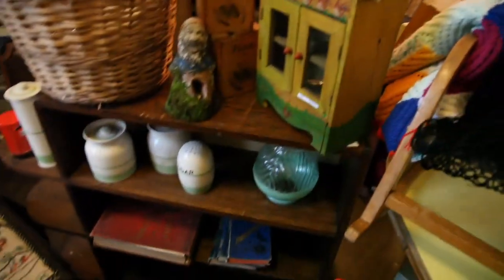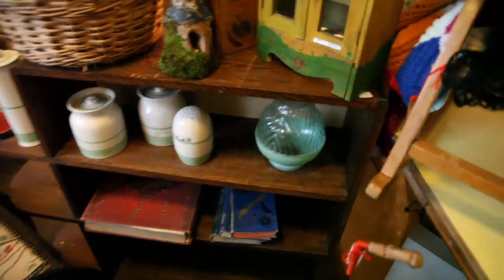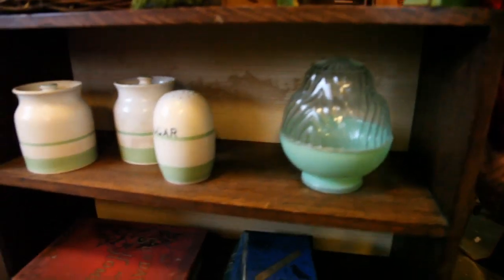Place needs a quick skim over here. So that's probably near the Art Deco bookshelf. That's really nice, actually. I think that's in at 55 or something. Nice item. 44. 44, shoot.